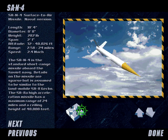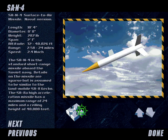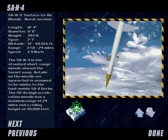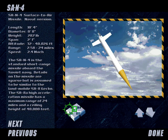SAN-4. Similar to the land-based SA-8, the SAN-4 is the short-range surface-to-air missile of choice in the Russian Navy.